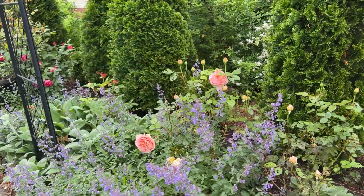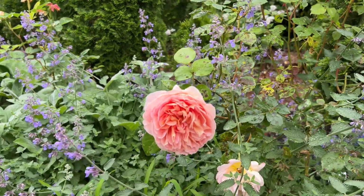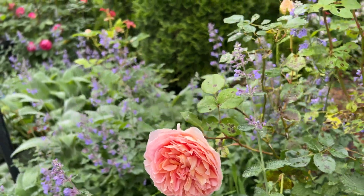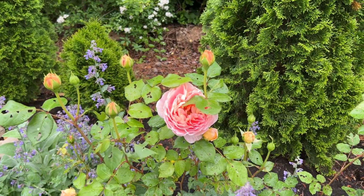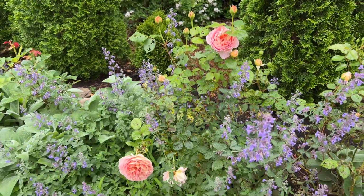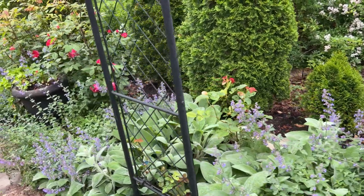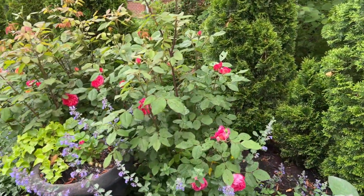Okay, this is Abraham Darby, and Abraham Darby is one of the most scented roses in my garden. He is not resistant to black spot. I struggle with him every year, that he is very black spot prone in a humid environment. So I think it's good to have one Abraham Darby so you can experience his scent, but for me, I wouldn't probably stock up on him.